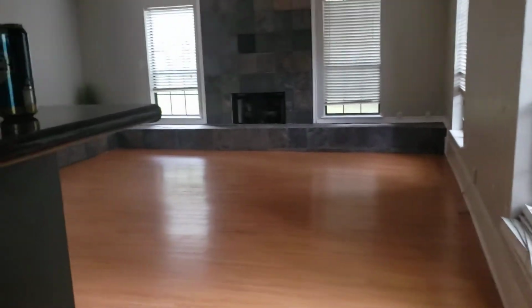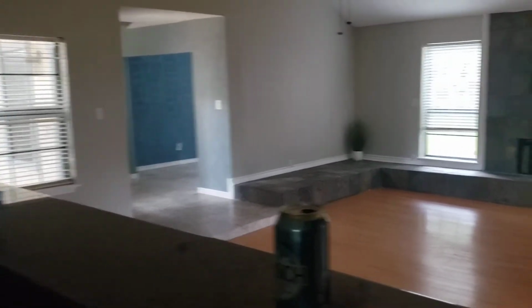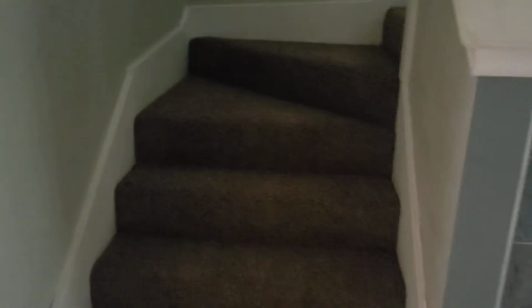Inside here is your 2-car garage, but let me take you from the living room. Remember, that was where we came in from, into the living room, into the kitchen. You got a staircase. Again, it goes up on the opposite side of the house, and you're going up.